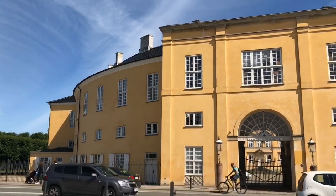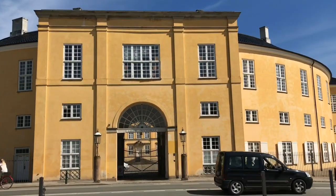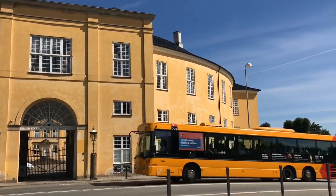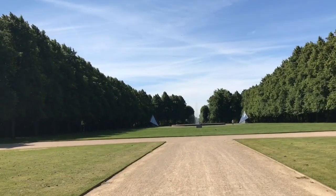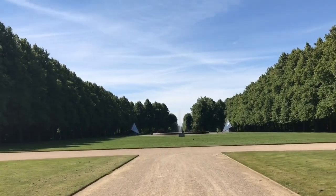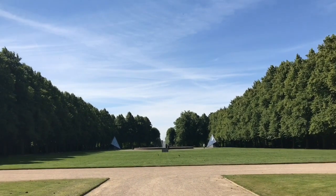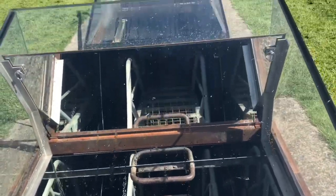And this is the back entrance. We're unlucky, we cannot see the soldiers. And this, the second largest garden. They said that's the underground emergency. I don't know, but I want to go there.